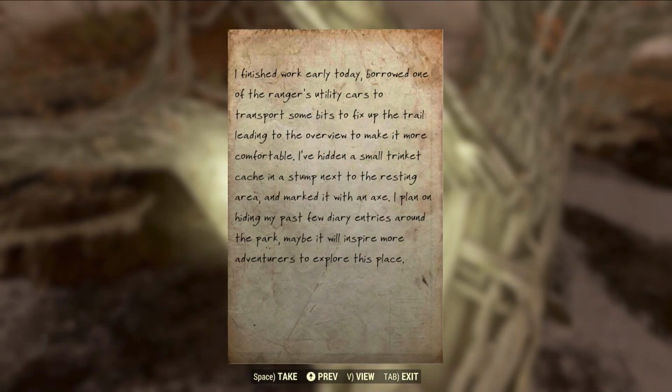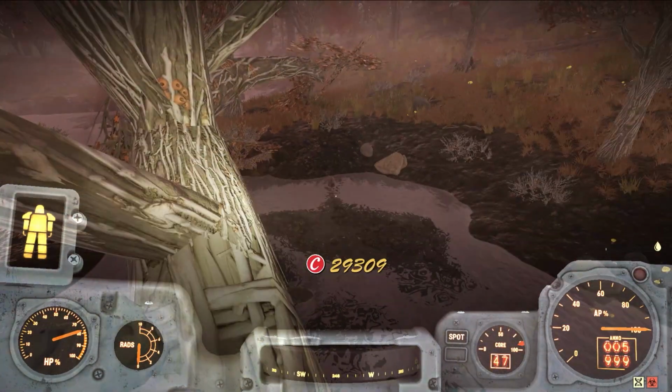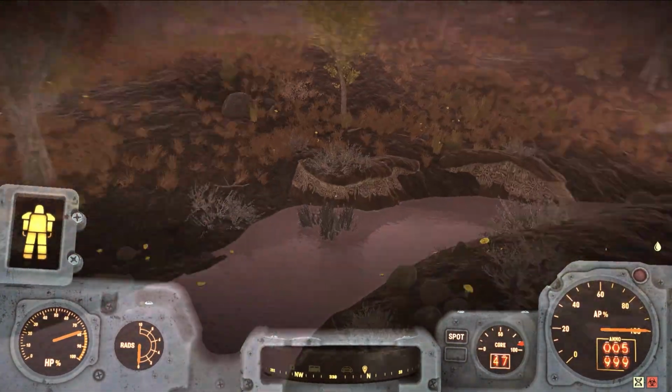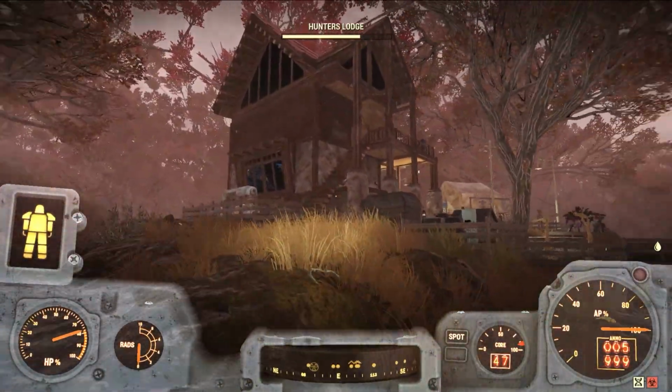So it was just after this when B decided to go back around the park and hide all of her other diary pages. But she also hid one more cache. Looks like we've got one location left to go.